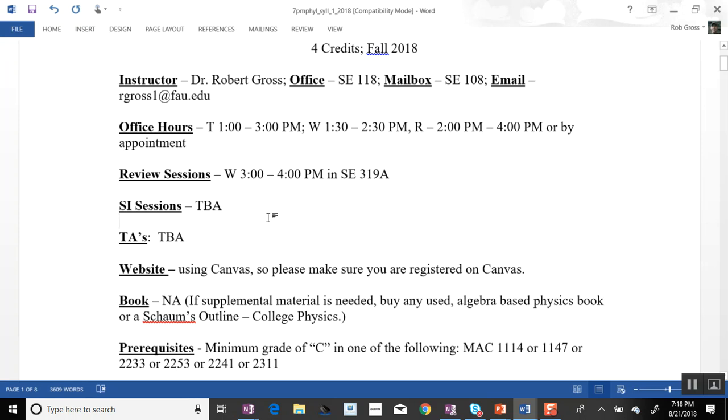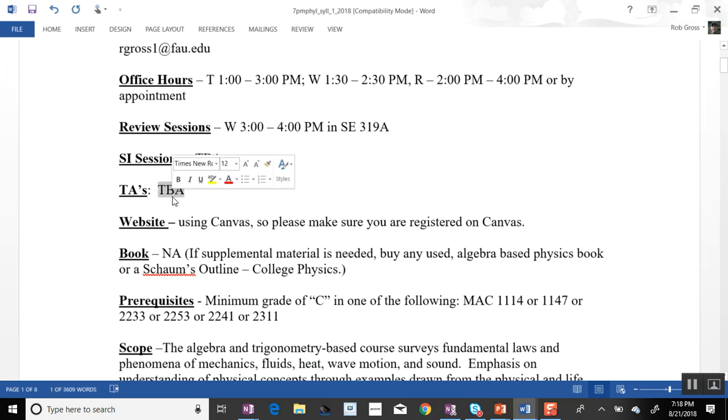So I didn't know the SI sessions before a little while ago, so I haven't put that in there yet, but I'll put it in the syllabus before I upload it to Canvas. I will eventually have a TA for tutoring, but I don't know who it is because we still don't know. I still at this point don't know who I have as TAs. But when I know, I'll make an announcement on Canvas, and I'll let you know.